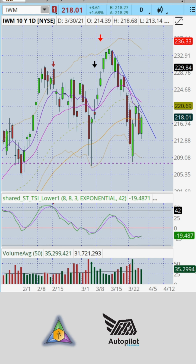Actually, the Dow Jones was down about 100 points. And so of the 4 indexes, while we only track 3 of them, the S&P, the Russell, and the NASDAQ, if you throw in the Dow, 3 of the 4 were down for the day.